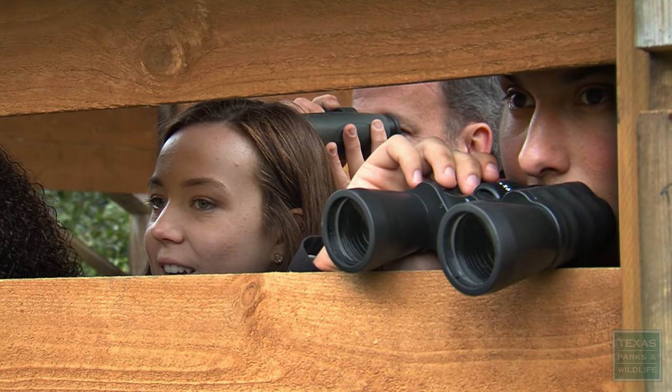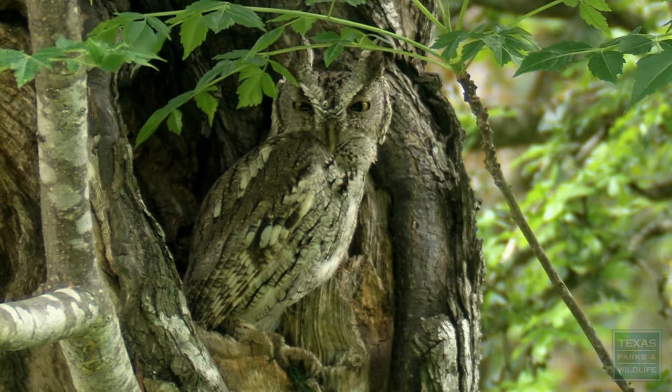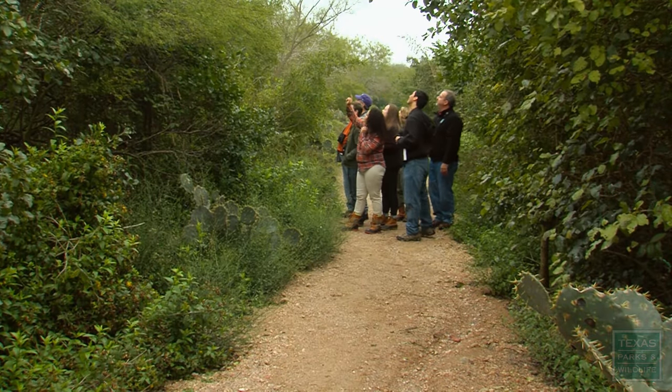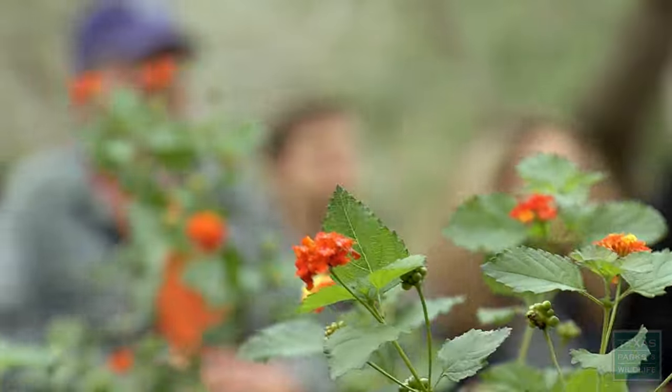Wow, there's a lot more birds than I realized. So now I'm looking at birds more, I guess, than I had before. So it's fun. This is South Texas. It's Mother Nature. Yeah, kids need to understand that and learn how Mother Nature provides for everybody out here.